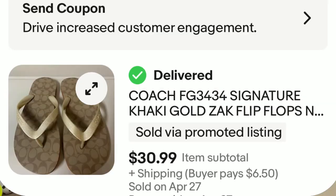Next, Coach sandals. I paid $5 for these at a thrift store. Sold them for $31, a $26 profit. Again, Coach stuff still sells.